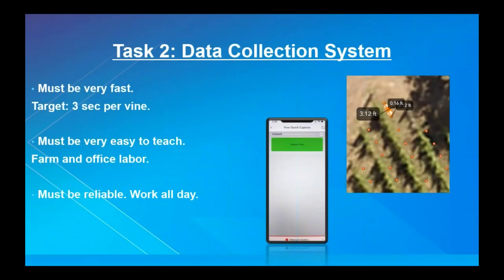So that was decided. The next question was, what kind of data collection system can we deploy that will allow us to efficiently map all these vines at the centimeter level? When you look at the criteria, first of all, it must be very fast. The target was about 3 seconds per vine, and it starts to make a big difference. This is a big concern for the vineyard. If it ended up taking 15 seconds or 20 seconds per vine, then it would be a really labor-intensive task and become quite expensive labor-wise if you map that out over 500,000 vines.